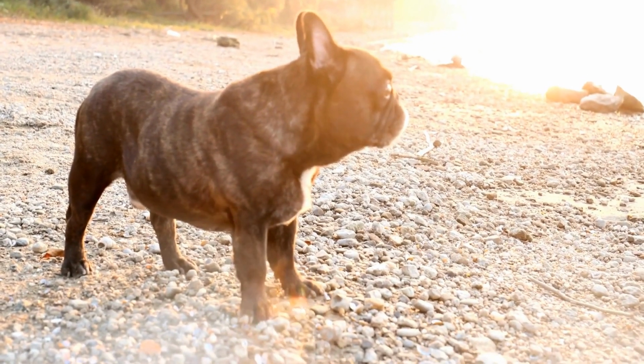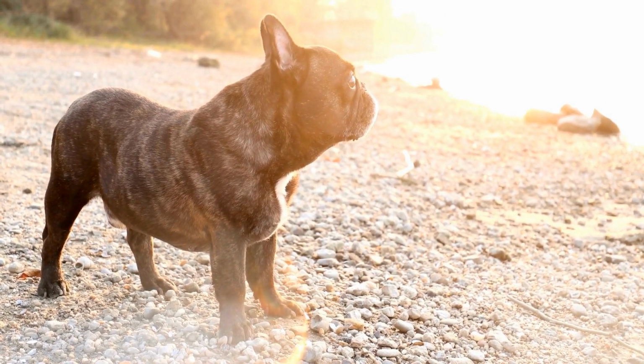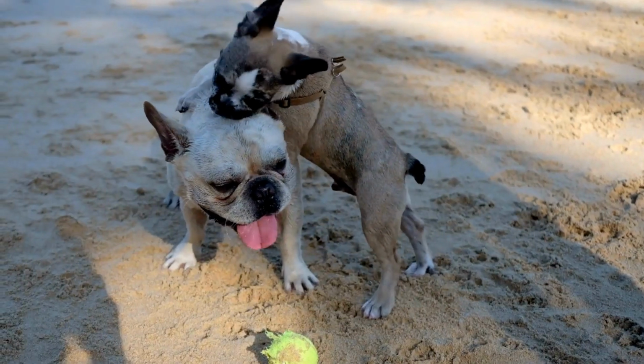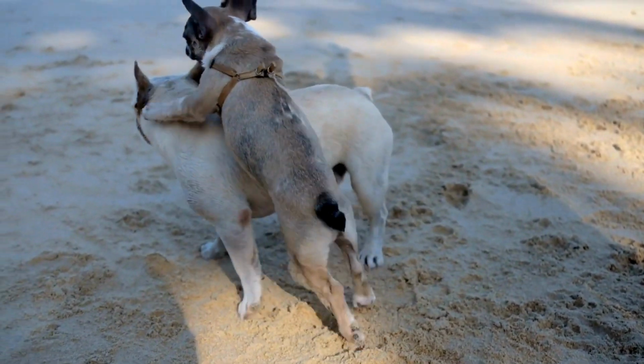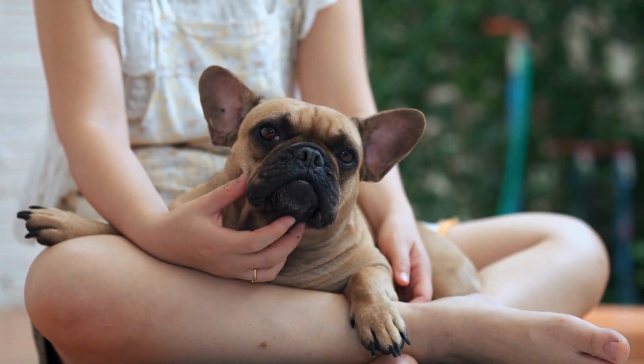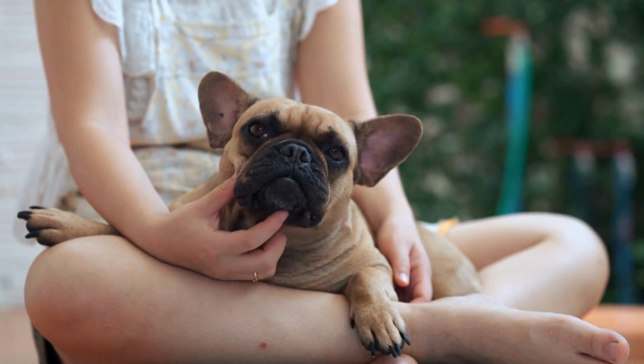5. Make it fun and engaging. Training should be a fun and engaging experience for both you and your French Bulldog. Incorporate playtime and interactive activities into the training sessions. For example, use a favorite toy or incorporate games like hide and seek to make learning more enjoyable.